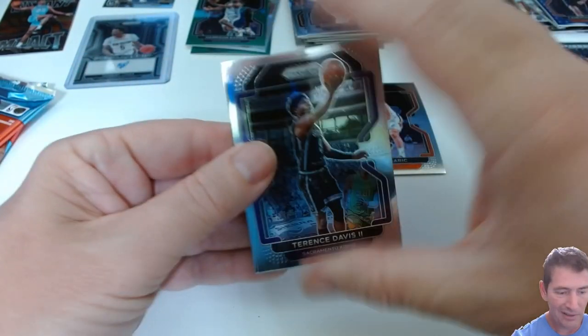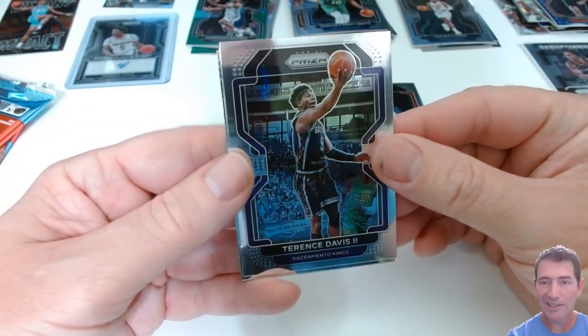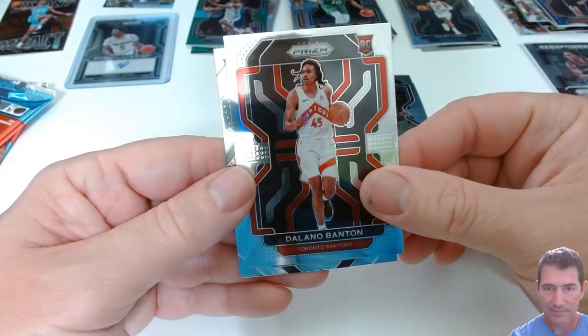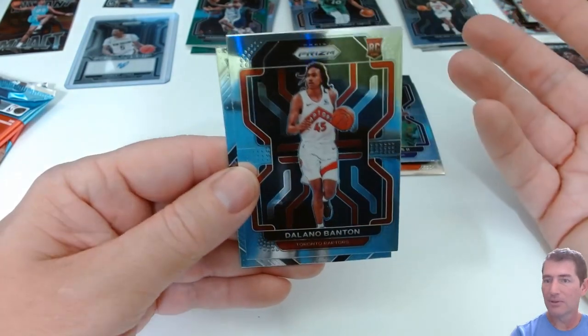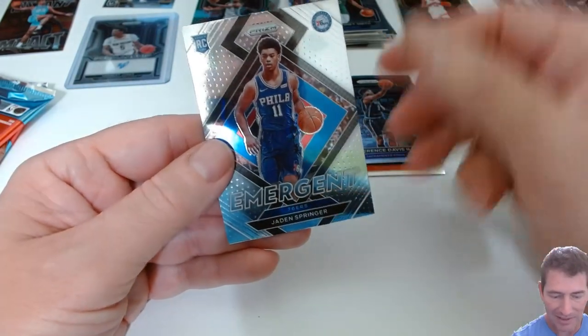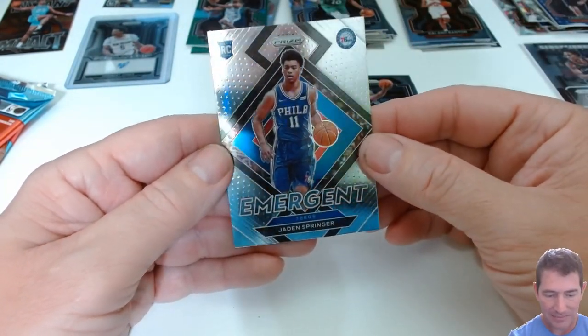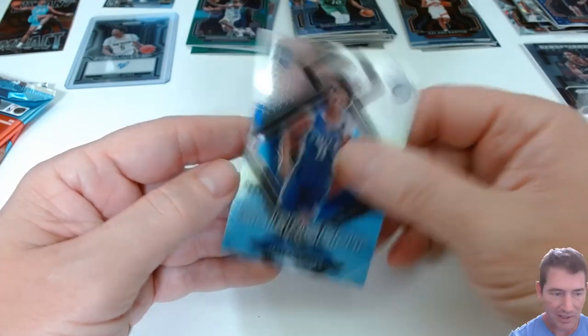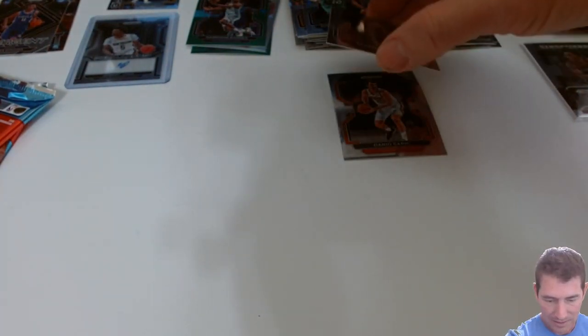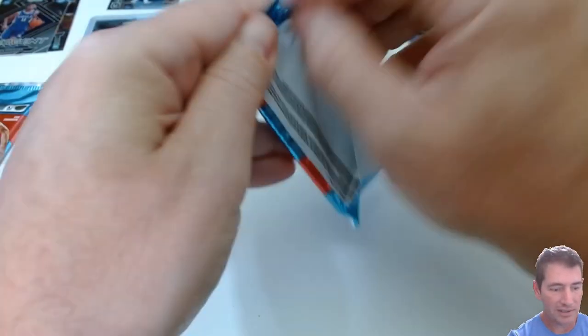If you're a fan of the New Orleans, if you watch them, let me know down below what's up with this cat. Delano Banton, another Raptor. What the hell? Why am I getting all these Raptor rookies except for the main cat? Emergent, Jaden Springer. I'm getting some rookies though, man. Two packs left. I have gotten some rookies.